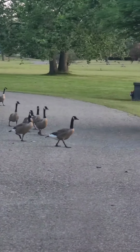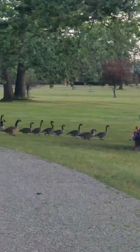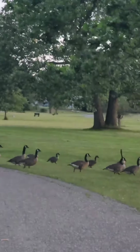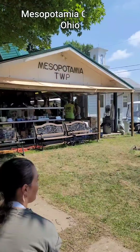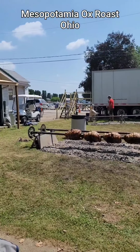The gaggle of geese. Jesus. So many. You need to buy a ticket. Thank you for coming. Have a great day.